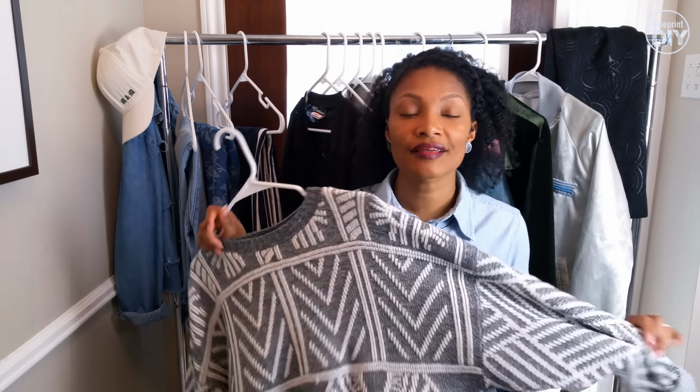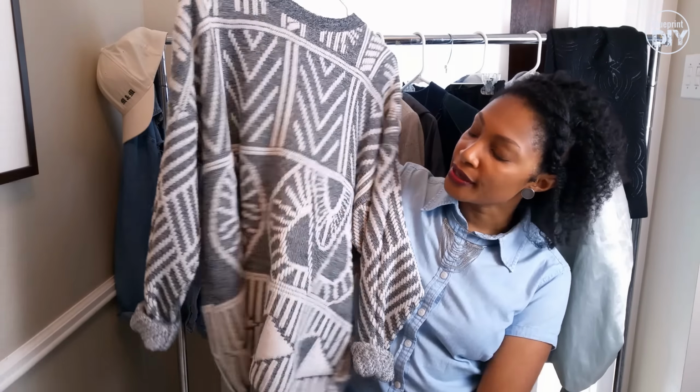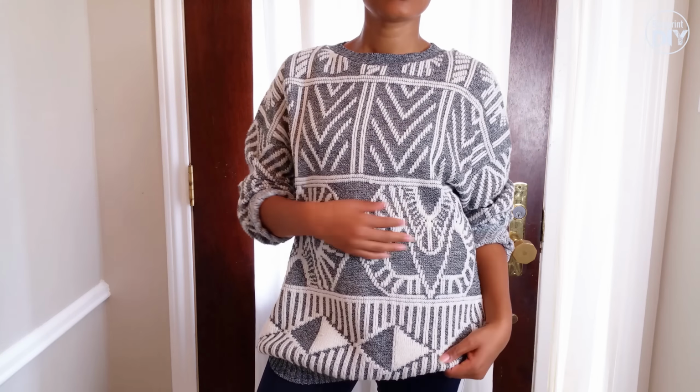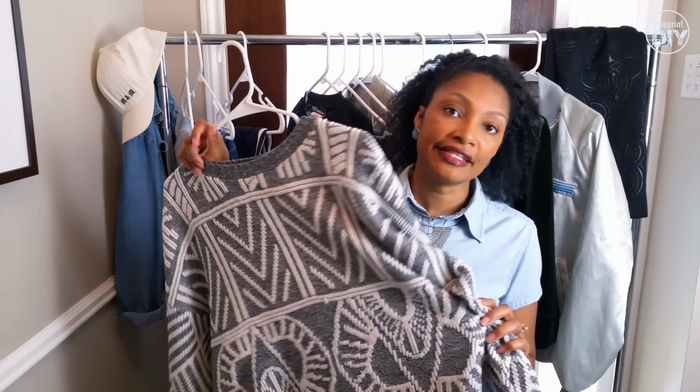This was one of those items that I scored on my way walking to the line, and I just really like the pattern on it, and it's just a big chunky sweater. I can roll up the sleeves and wear it with some leggings or even some distressed denim, and be nice and warm for the fall and even for the winter.